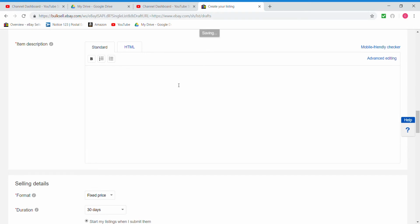Item description. This is where you put whether it has writing, highlighting, tears, wears, anything that could be wrong in the book. If your cat pooped on it, if you dropped it in the toilet, this is where you would put that information. If you stepped on it and you bent it, this is where that information goes. Not in your title, it goes in your item description.